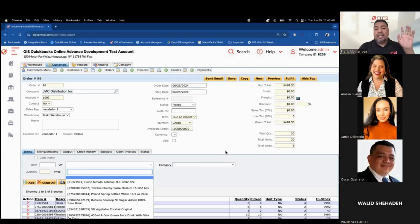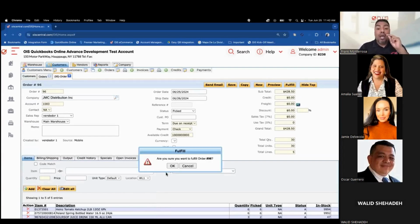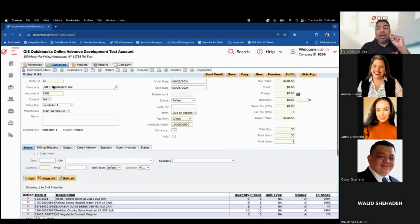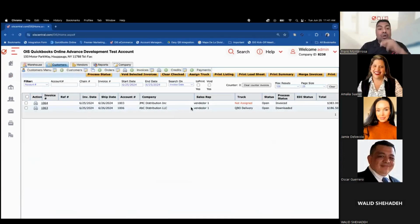Once you have it ready, take a look at this. What you're going to do is this. See where it says fulfill on the upper right corner? You can go ahead and convert that transaction into an invoice in real time. If you notice, remember, it's the JNC distributors, right? And if I come right here to the invoices, you're going to see that JNC distributors, which is $383. That's basically what you did, right?